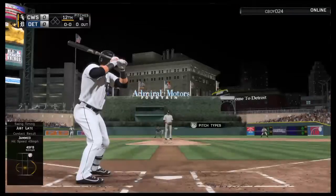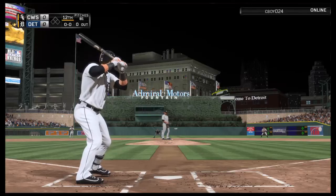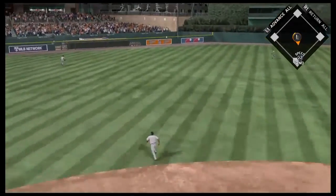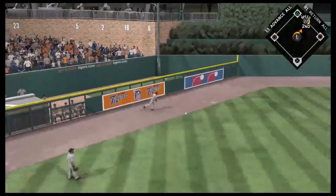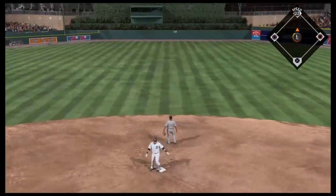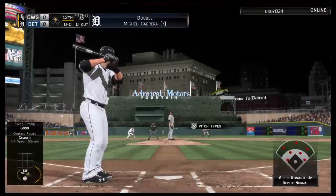Miguel Cabrera is set to take his turn, leading things off as they'll try to walk off winners in the bottom half. And so far in this ballgame, he hasn't even been on base yet. And this is down for extra bases. And there's your winning run moving into scoring position. The relay, and just like that, the winning run is into second base with a lead-off double.